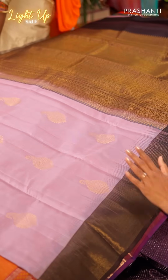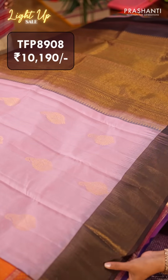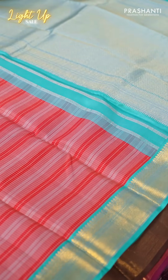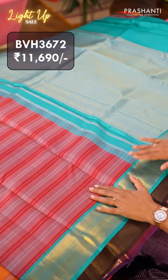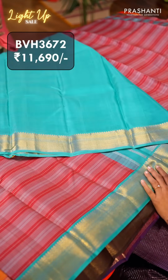Pastel lavender, again with coffee brown. Such a stunning sari with paisley buttas in the body with a beautiful zari woven border, a rich contrast pallu and a matching blouse. One more in Korvai Kanchipuram, a very different, unique and one-of-a-kind pattern with vertical zari woven stripes in the body, Korvai border, a rich pallu in teal, and this has got a matching teal color blouse.